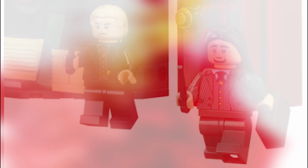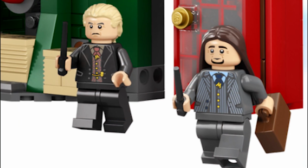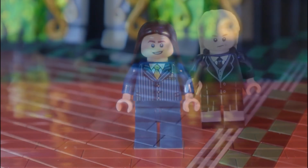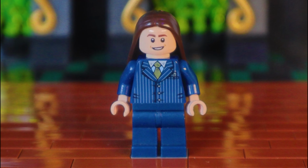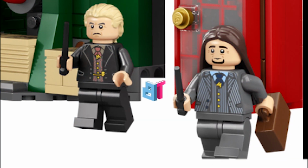Another example of Deathly Hallows minifigures would be Yaxley and Pius Thicknesse, who I also previously made customs of. What I love about these minifigures is the printed Ministry of Magic logo on their tie. It's really a nice touch, and it was something I was unable to do with my purist custom versions of course. So again, props to LEGO for creating these pretty perfect minifigures for this set.